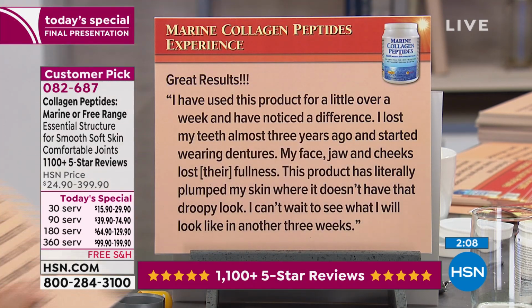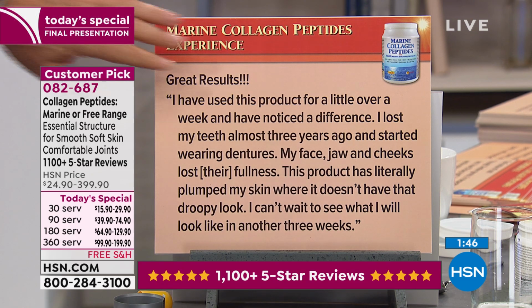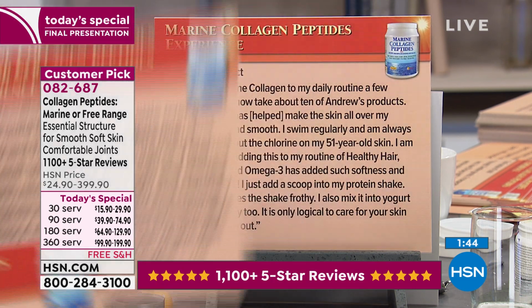Just a couple more. Great results. I've used this product for a little over a week and have noticed a difference. I lost my teeth almost 3 years ago and started wearing dentures. My face, jaw, and cheeks lost their fullness. This product has literally plumped my skin where it doesn't have that droopy look. I can't wait to see what I will look like in another 3 weeks. Oh, that's significant, an unexpected benefit.